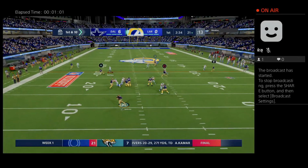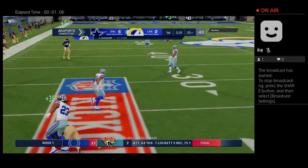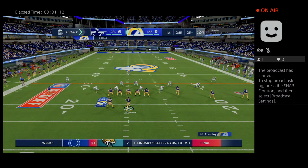Throwing on 1st down, it's Jackson. Forced out to his left, and he'll find Hall. And he'll be upended here after a pickup of 3, getting it out to the 25.